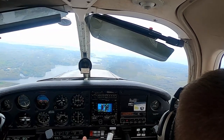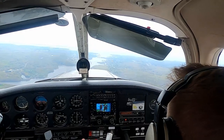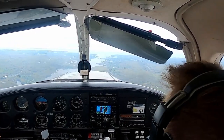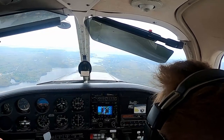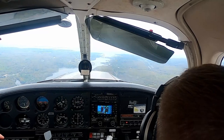Okay, I'll stick with 5. I like practicing the crosswinds. You'll still definitely feel it on 15 too, but you'll feel it much more on runway 5.